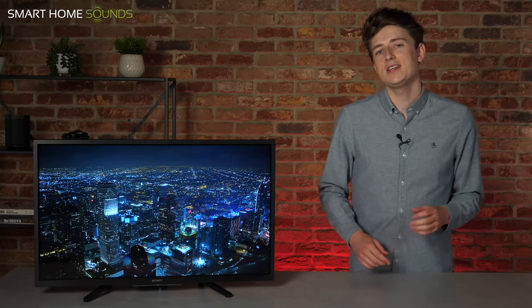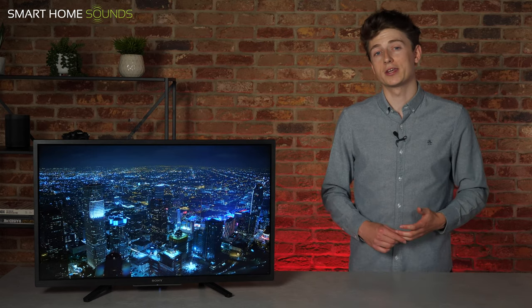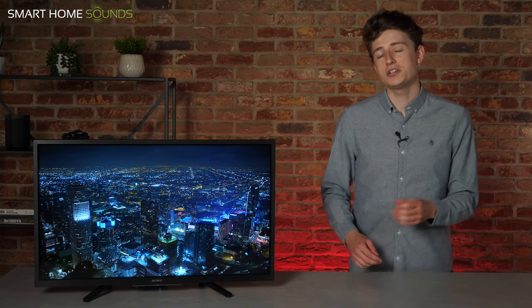When it comes to sound, this TV isn't blowing anyone's socks off. However, for a smaller room, the sound is actually quite good. Again, there are a few settings you can adjust, including EQ settings, which is a nice feature.